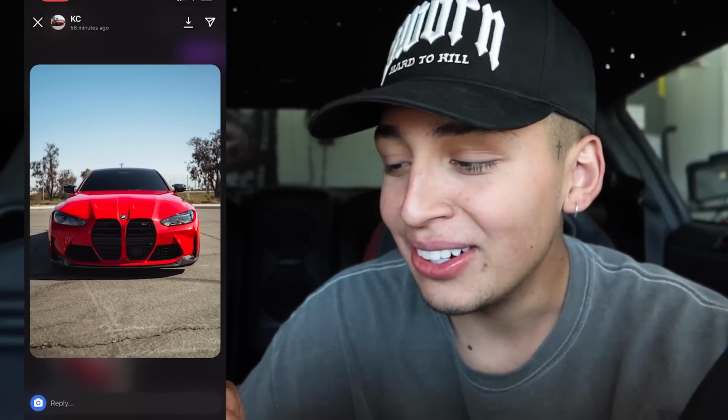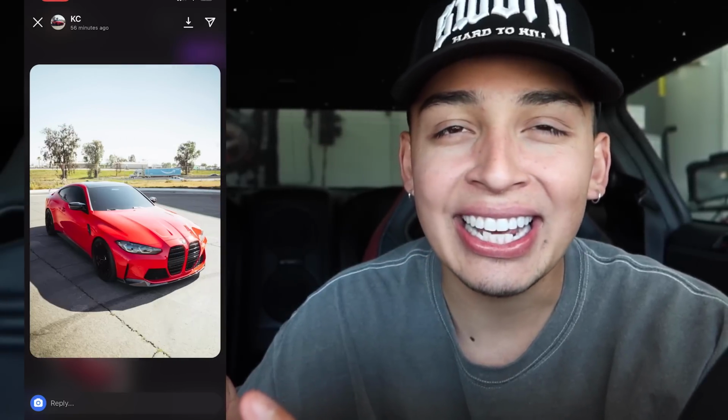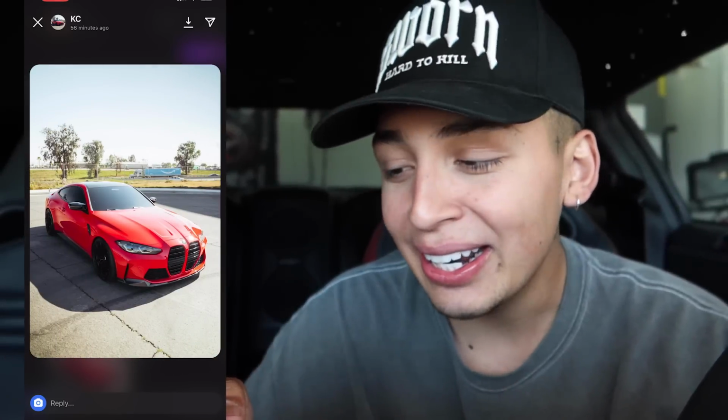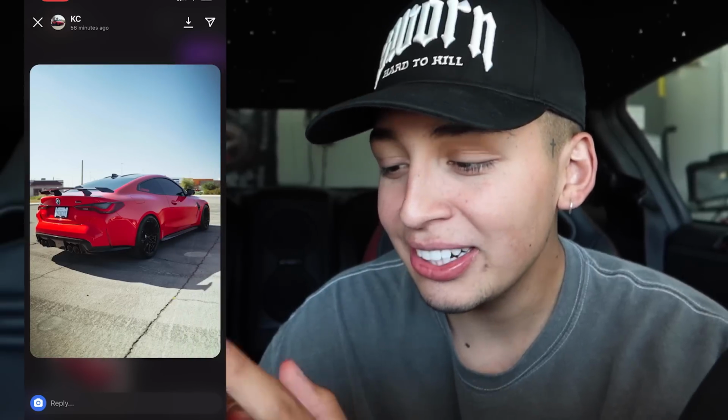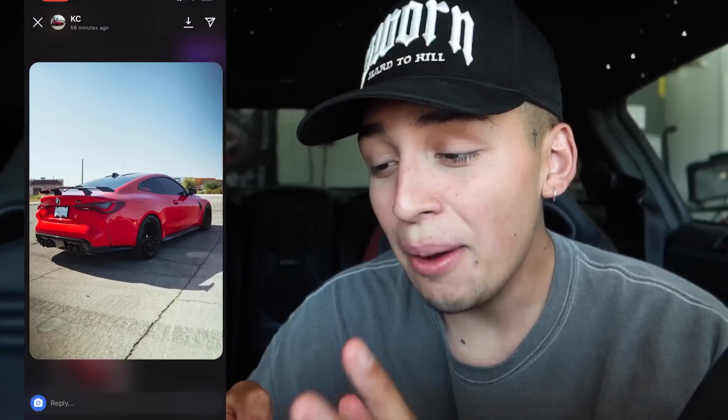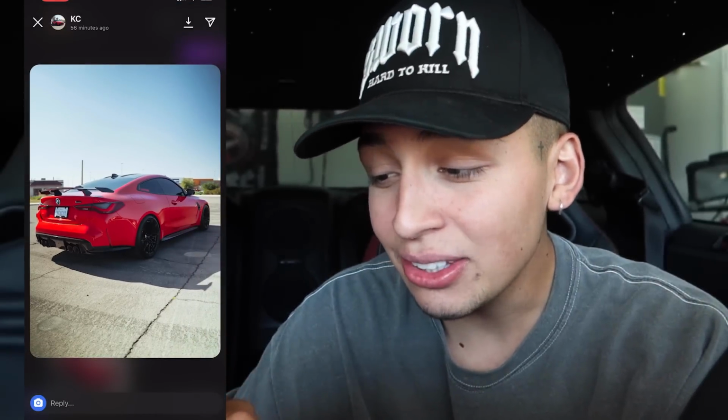Again, it's red, bro. I'm a little biased to these two, okay? Because you guys know red's my favorite color, and I've had red on every single car that I've owned. I think it's beautiful. The only thing I'm gonna say is I don't like the wing, bro. I'm not gonna lie, I'm not a big wing guy. I think this thing without the wing is gonna look way cleaner, but like I said, it's not my car, it's their car. It's still very clean.